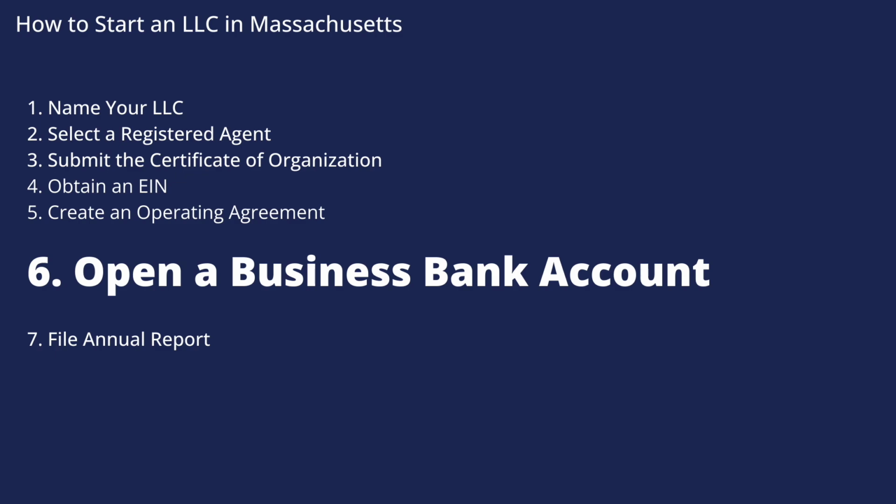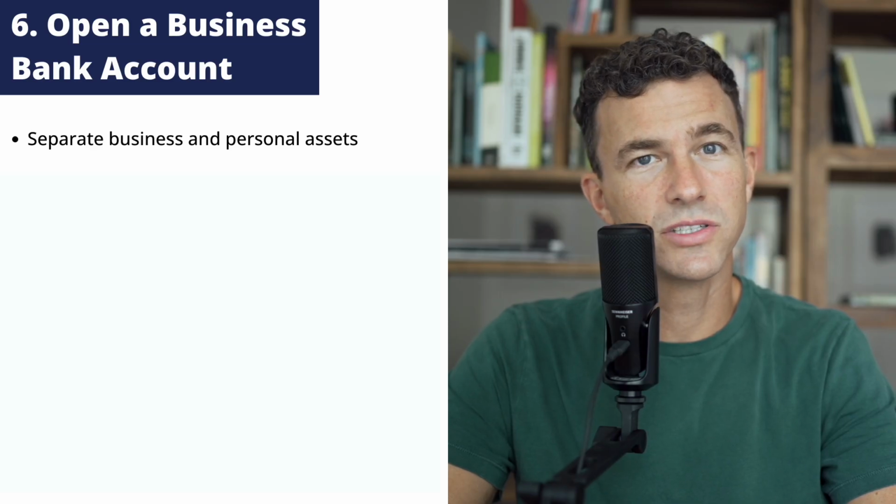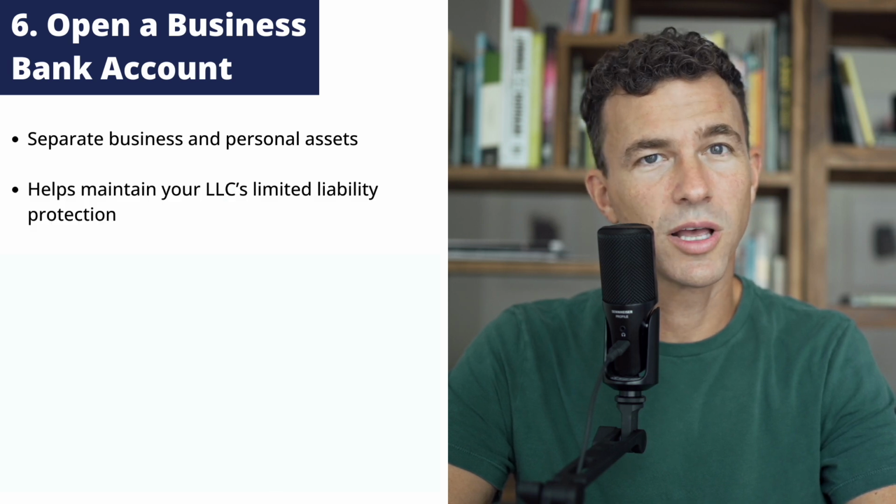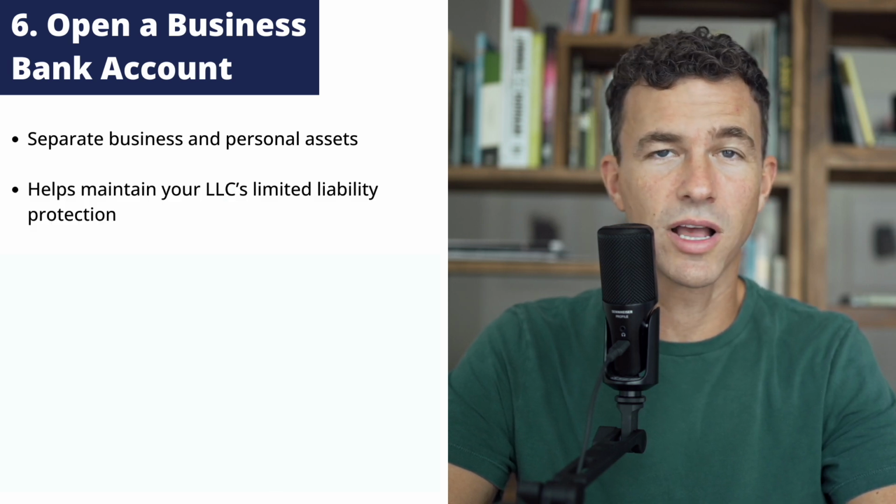Step 6, open a business bank account. This will make it much easier to keep separate your business and personal assets and expenses. It'll also help you maintain the liability protection that your LLC provides. You'll find 2 videos below, one on how to open a business bank account and then another on the best business bank accounts.